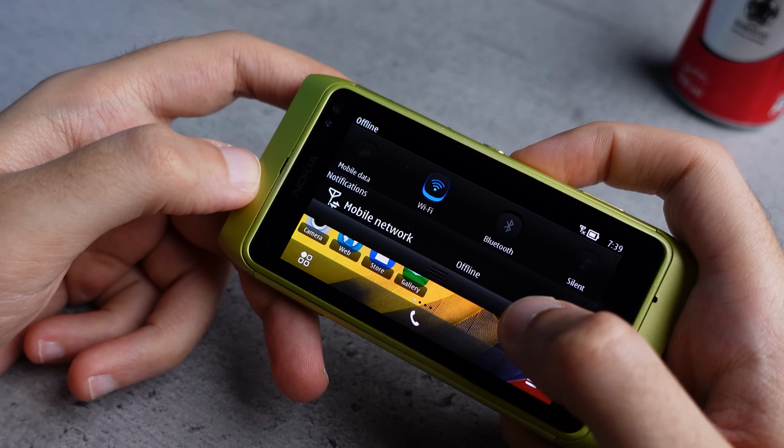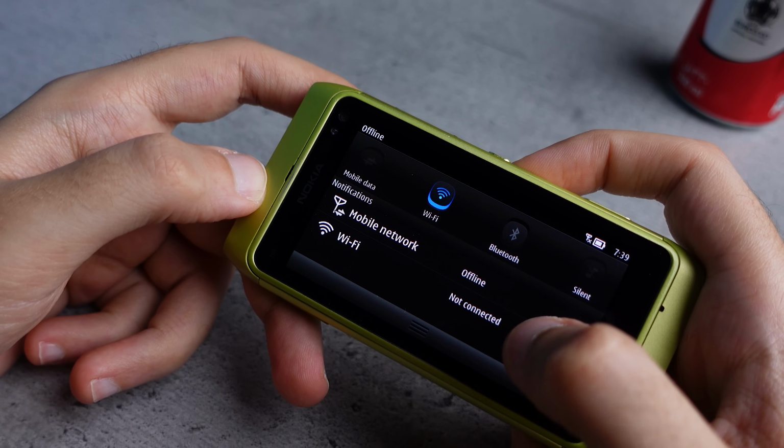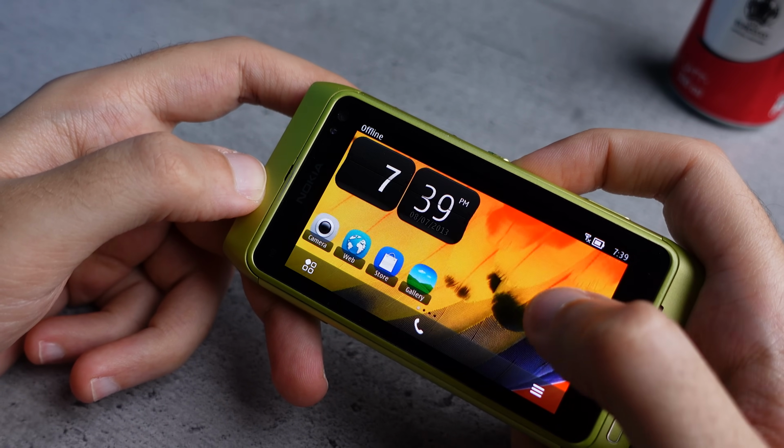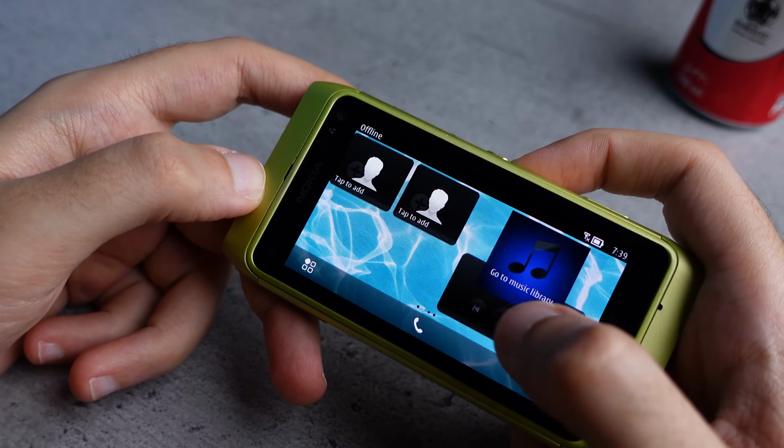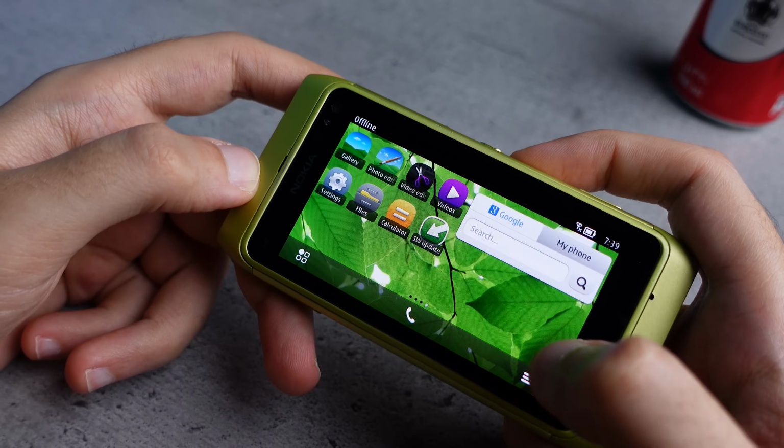It ran so well on any kind of hardware, and was even a multitasking beast. In the case of the N9, it only had 256 megabytes of RAM, but still was running circles around its competition when it comes to multitasking.